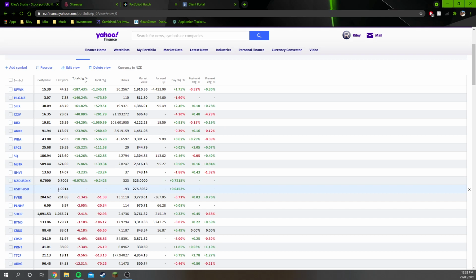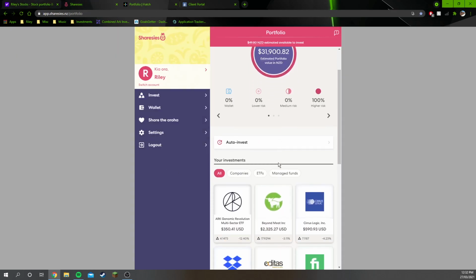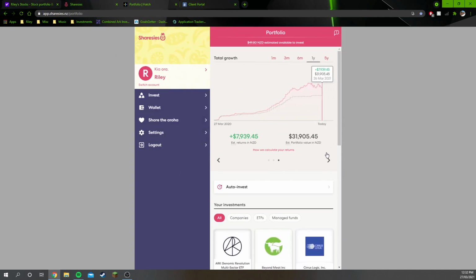You can see my cash position has reduced. I don't have a lot of money in cash at the moment, $500-600 New Zealand dollars. I'll show you the graph on this account. It's looking pretty hurt compared to where we were back here.